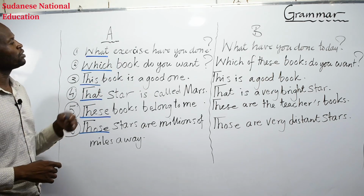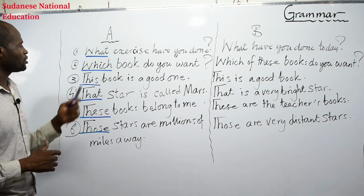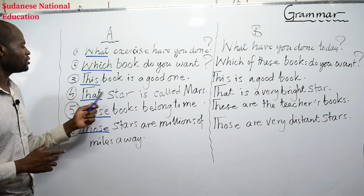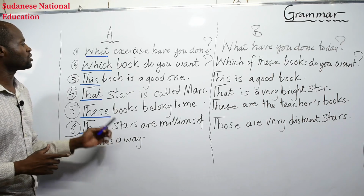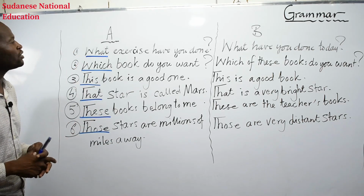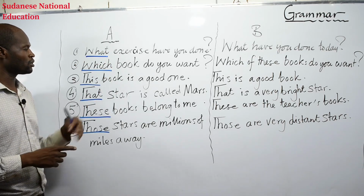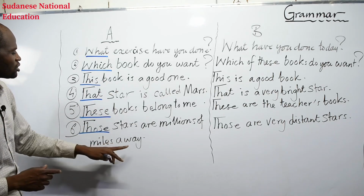After them, there is always a noun. What exercise? Which book? This book. That star. These books. Those stars. They qualify the nouns, so they are adjectives, or they tell us more about the exercise, more about the book, and here the star, the books, the stars.